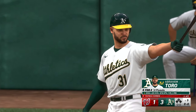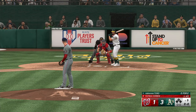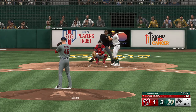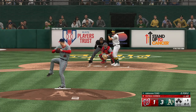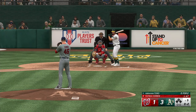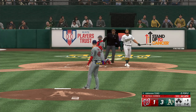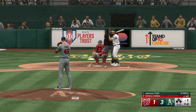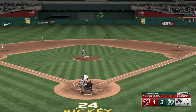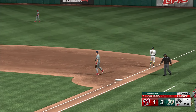Back in Oakland, digging in is the switch hitting outfielder, Abraham Toro. Abraham Toro. And the pitch. Change up on the corner, and that's a strike. There's the strike. 0-2 now. And that skips into the dirt. Over to first. And that's the first out in the bottom of the fifth.